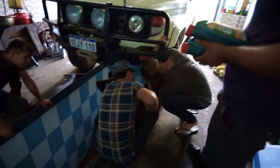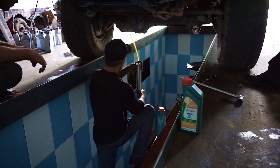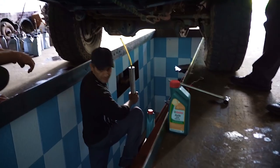When we dropped the oil, the cap didn't have any metal filings or anything on it, so it's good to know that the internals hopefully are still all in one piece. And considering what we had done in Pakistan with rebuilding the swivel hubs, there may have been some damage in there, so we'll do the oil now and see if that gets rid of the noise.